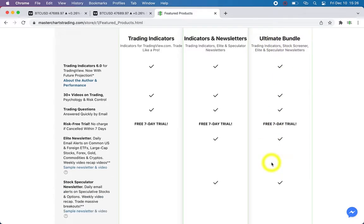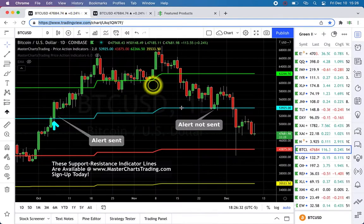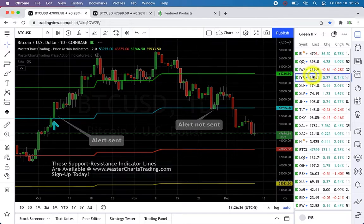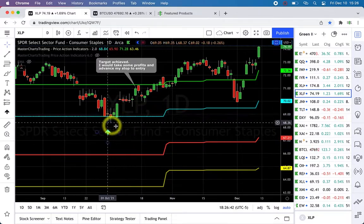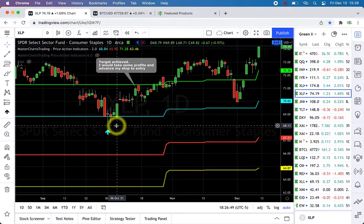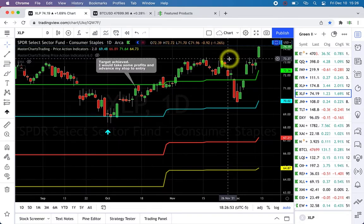Also, we have the Ultimate Bundle, which includes the Stock Screener, and the Stock Screener is the tool to find various stocks that are breaking out. For example, here's one, the XLP, Consumer Staples. This would have been found by the Stock Screener. The stock came down towards the blue line and closed above it, and this is where we buy it. So this is pretty much what we do.